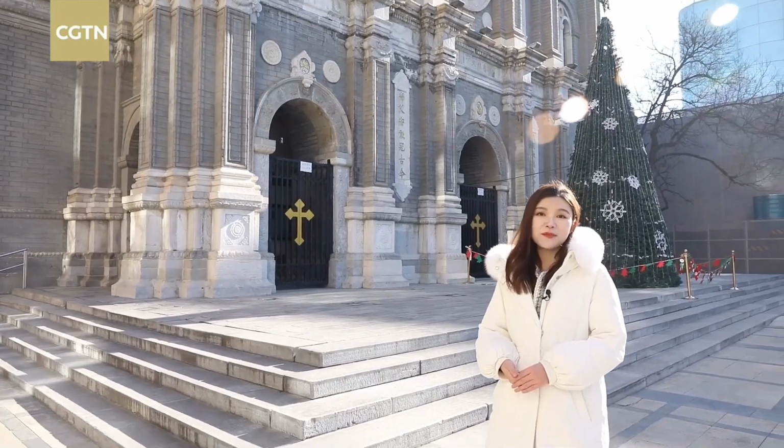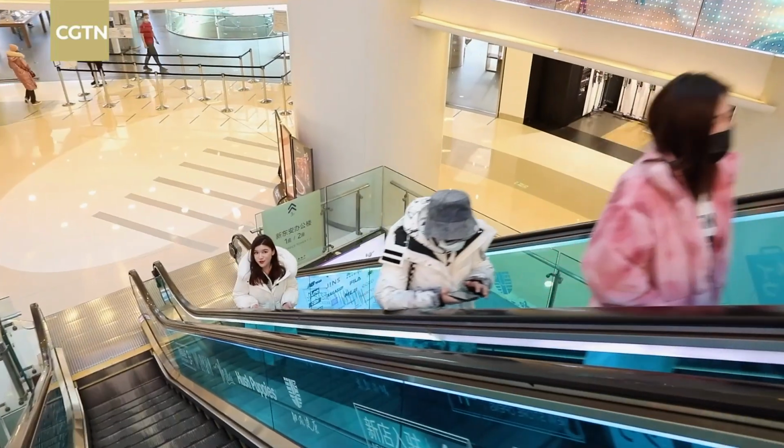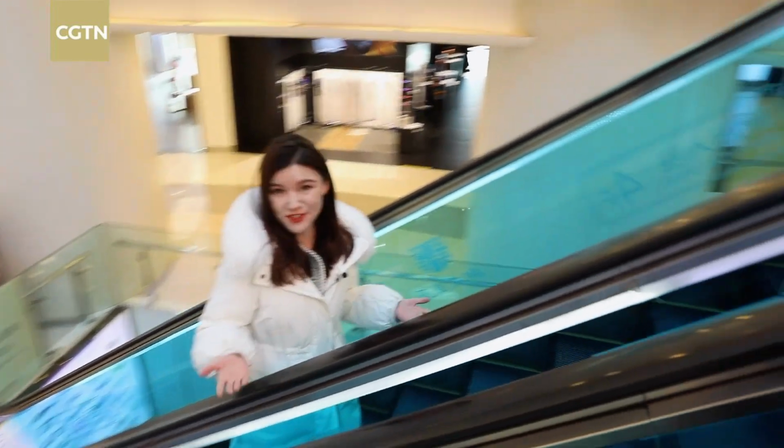Occupying an area of about 2,000 square meters, it offers a great site for people shopping here to have a rest. Besides those historical things, the street also offers a very comprehensive and modern shopping area for visitors.